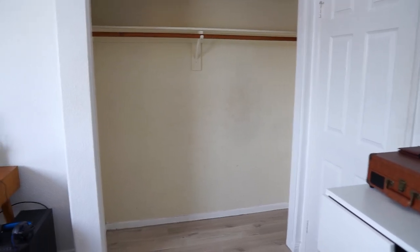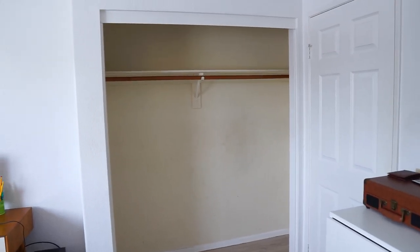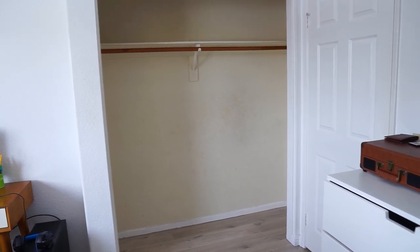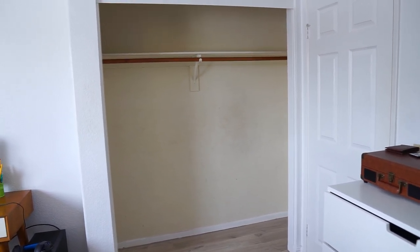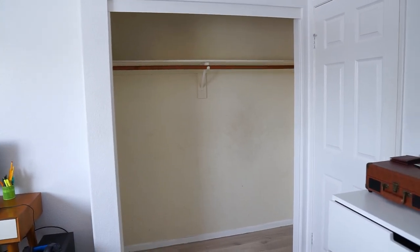Later came, girl, and I never did it. So this is the original paint that was there when I bought the house. And y'all, it's dirty back there. We just put clothes in and really didn't do anything else. Replaced the flooring, but the inside of the closet is still pretty much the same color.